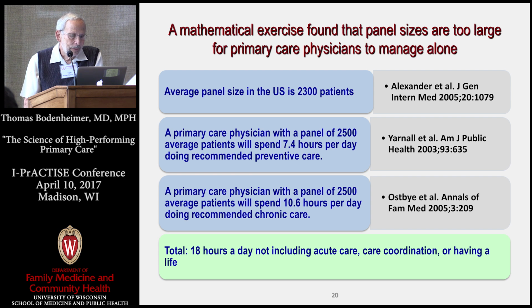So what they essentially showed with this mathematical exercise was that a panel of 2,500 patients is too big for a primary care clinician to take care of by themselves. Either you have to have a smaller panel size, or you have to have a team. There's no other possibility.